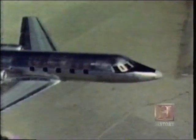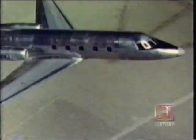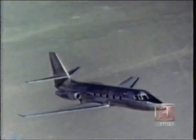On its initial test day, this swept-winged aircraft flew over 300 miles in just 39 minutes. The Jetstar, a turbojet, was capable of delivering as many as 10 passengers to their destination at 3 times the speed of any propeller-driven airplane.